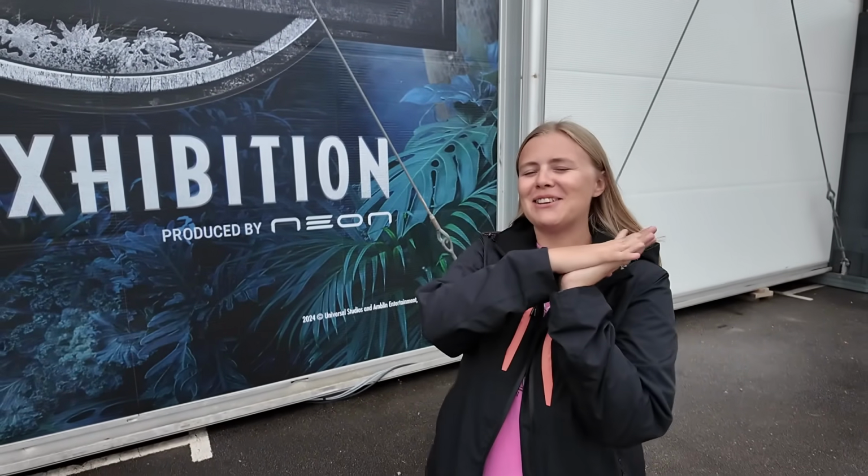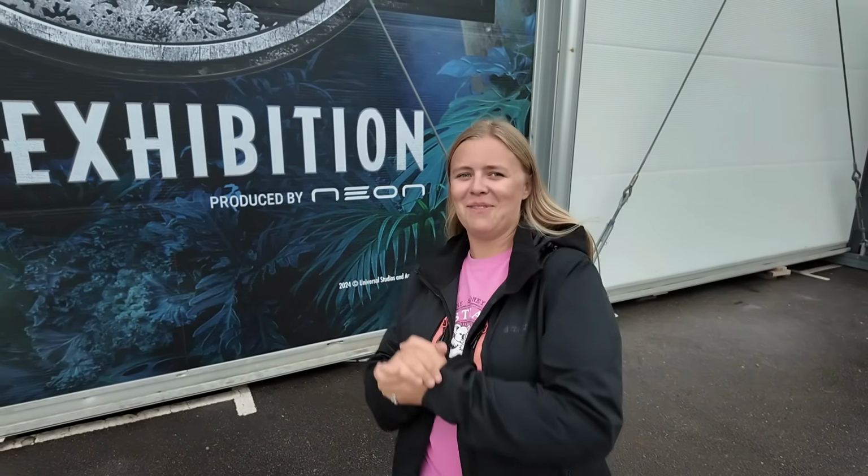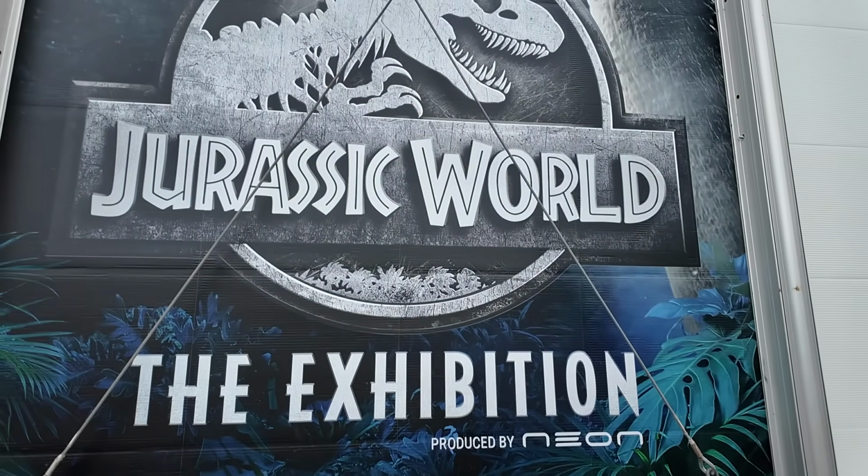Orlando's Universal is amazing. All the other Universals are amazing. So to have one in the UK, like we said, UK parks need to up their game. Definitely. Like, this is going to be a game changer.